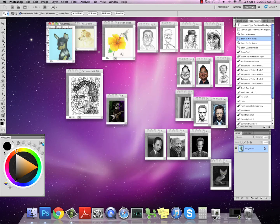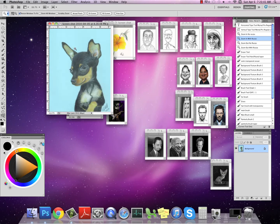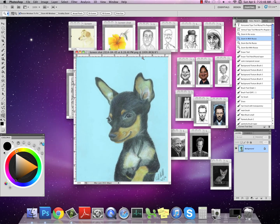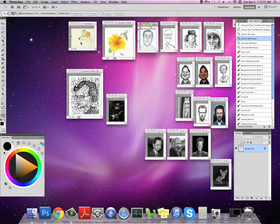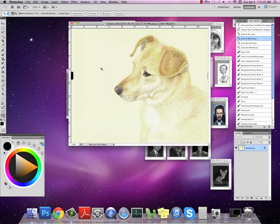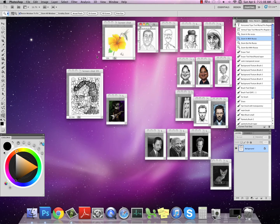But here's a scan of an actual commission I had done, and this was 2006. So back then I was doing a lot of colored pencil work on toned paper. So there you go. This was a client piece. One of the first several client pieces I actually did. And here's another dog from the same period. Colored pencil on toned paper. And that was probably from the same year, 2006.